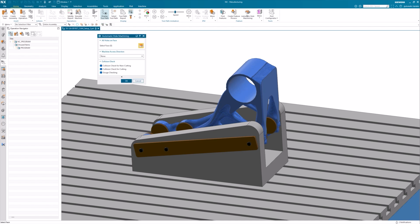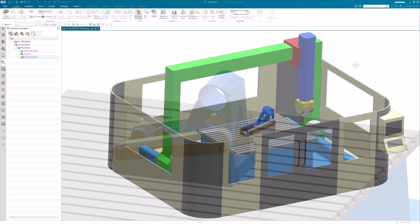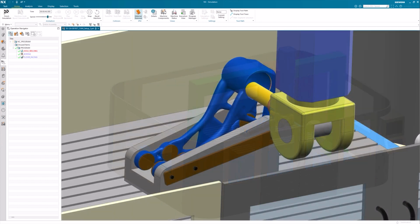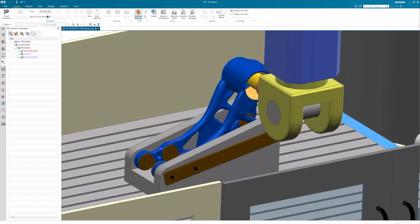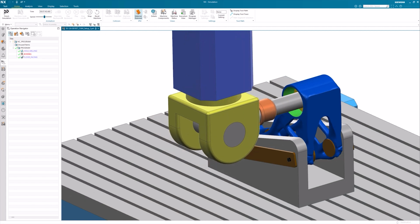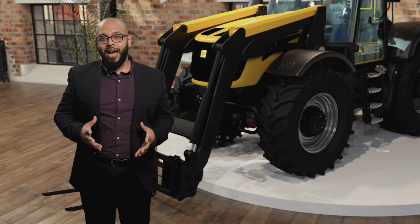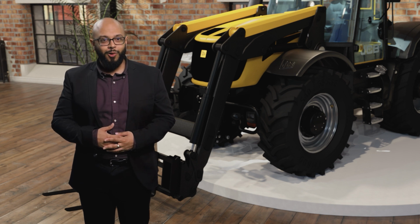Next is CNC programming for hole machining and face finishing. Powerful new automation tools significantly boost efficiency and reduce the risk of manual errors. Finally, we'll validate the complete manufacturing process with the integrated G-code-driven simulation using the digital twin of the part, machines, and processes. Once validated, the manufacturing package is sent direct to the shop floor, and the build can begin.